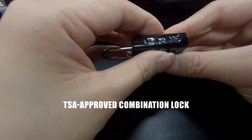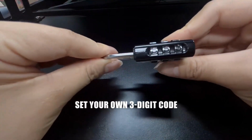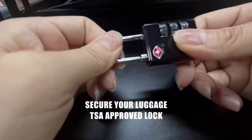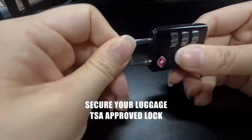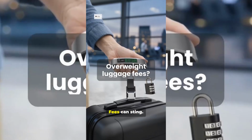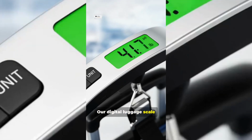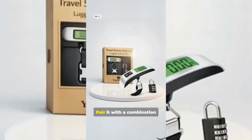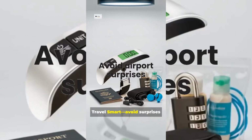Instead of guessing whether your suitcase is too heavy, you can quickly weigh it in seconds and avoid those stressful check-in surprises. It's especially useful for international trips, shopping vacations, or travelers who tend to pack extra outfits and souvenirs on the way back home. The bright display is easy to read, and the included TSA-style lock is a nice bonus for extra security while traveling. Sure, it's not the most high-tech gadget on this list, but it solves a real problem in a very practical way, which makes it an easy addition to any traveler's setup.